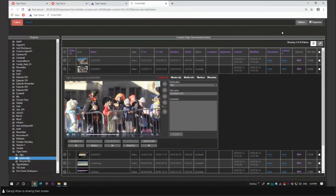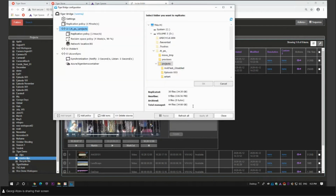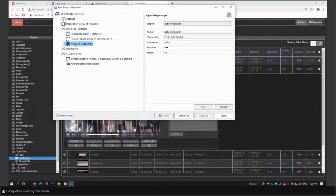There will be a more extensive Spaces MAM demo in a couple of weeks, so you're welcome to see that. On top of that, Nick mentioned Tiger Bridge. So Tiger Bridge can also be integrated into this system. In my case, I'm using Tiger Bridge to replicate and tier data from my SAN to other targets. In this case, I have set Tiger Bridge to replicate all my spaces, workspaces from volume 2 to a NAS location.